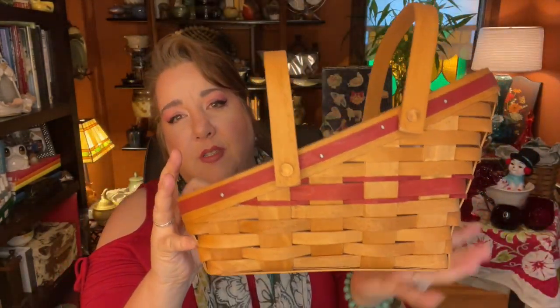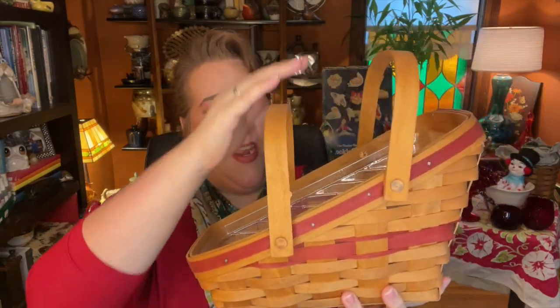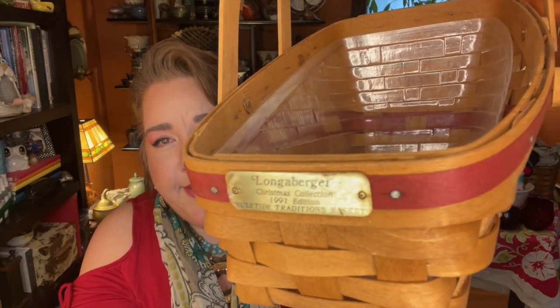This is a gorgeous design. Oh, it also has a plastic insert. Yeah, I love this one. Oh, and I just noticed there's a little placard here. It says Longaberger Christmas Collection 1991 Yuletide Traditions Basket. And it has a little plastic on it. So you can pull that off and it'll look brand new. That's awesome. So this is item number 8. Let's call this the Slanted Longaberger Basket. And let's start this one off at $12.